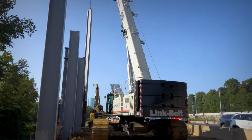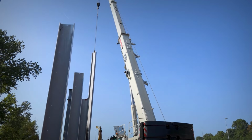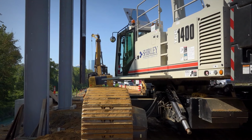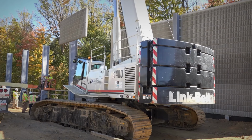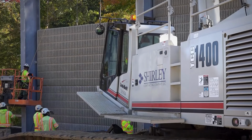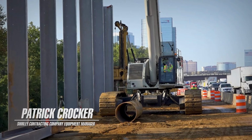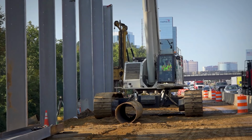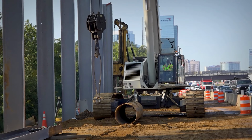This episode, we spoke with Patrick Crocker from the Shirley Contracting Company out of Lorton, Virginia, who told us about their new TCC-1400 working on a highway job and his company's long-standing loyalty with crawler cranes, RTs, and Link-Belt. The 1400 was crucial in installing some box culverts spanning where the existing culverts ended underneath 495 out to where the new road is going to be.